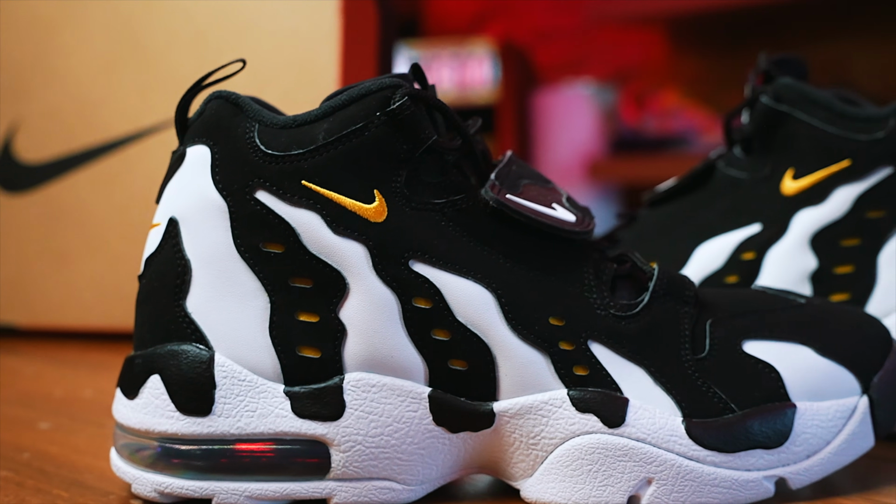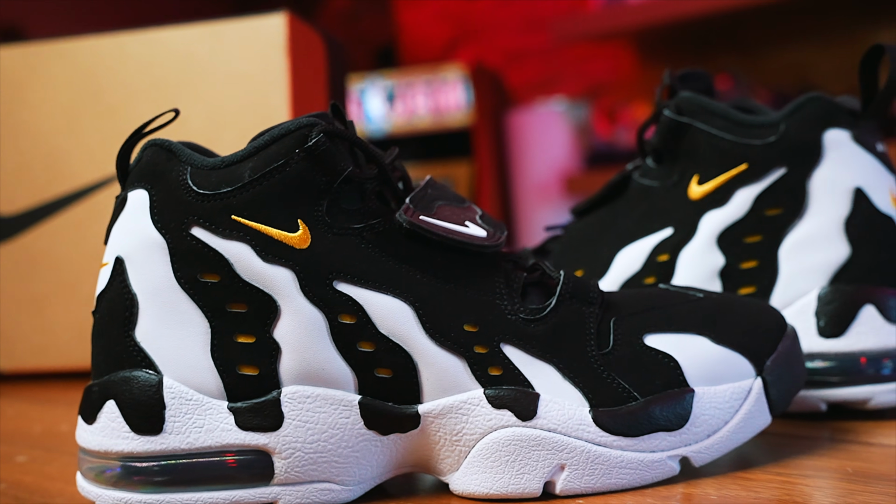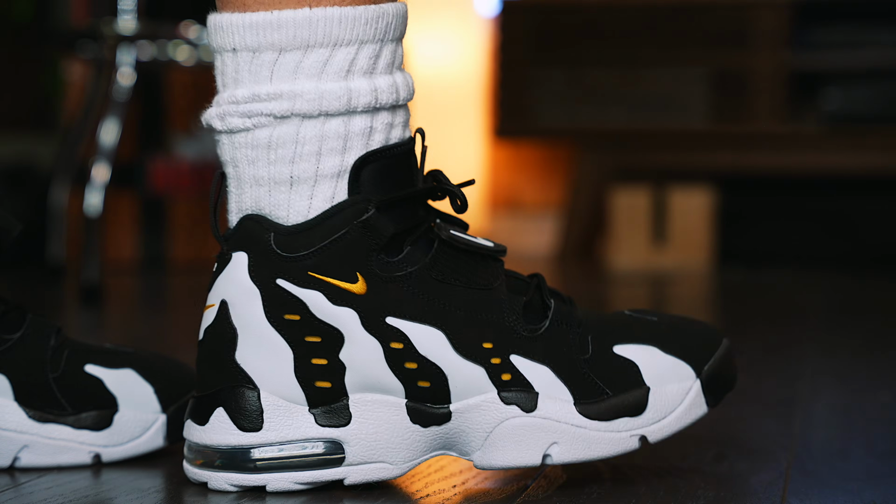Once again, when you think of those type of multi-sport athletes, you think of Bo Jackson, you think of Deion Sanders, and they did phenomenal. The shoe itself is black, white, and of course the Varsity Maize, which is featured: black, white, Varsity Maize.